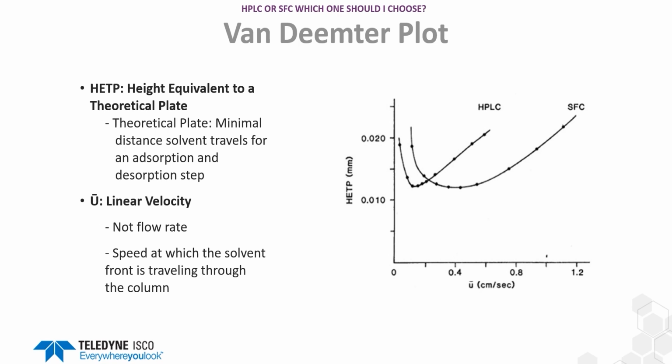On your x-axis, you're going to have linear velocity, and that is not flow rate. This is the speed at which the solvent front is going to travel through the column. So this is a distance over time measurement. In this diagram here, we're using centimeters per second.